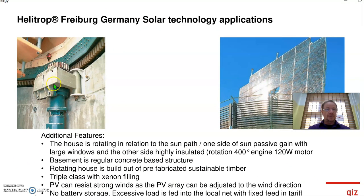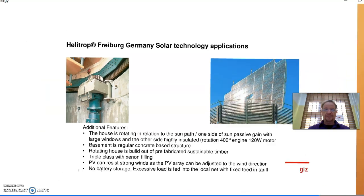So there's a motor which is actually moving the whole building, and it's a 120 watt motor. It's tracking the sun. Other things which you have are triple glass with a xenon filling for the windows. And PV can resist strong winds, as the PV array can be adjusted to the wind and direction. There's no battery storage, I mentioned that before. Excess load is fed into the grid and is used in the local grid there.